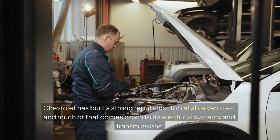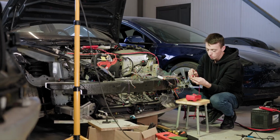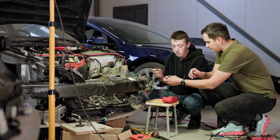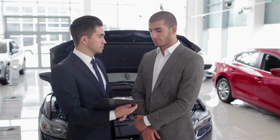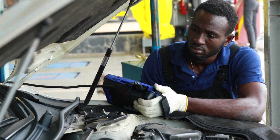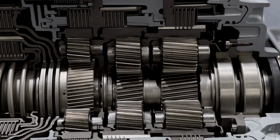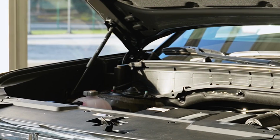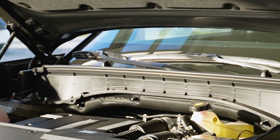Chevrolet has built a strong reputation for reliable vehicles, and much of that comes down to its electrical systems and transmissions. These components keep your car running smoothly, whether you're cruising on the highway or navigating city streets. If you own a Chevy, are thinking about buying one, or just love cars, understanding how these systems work can save you time and money. Electrical issues or transmission troubles can turn a great drive into a frustrating experience, but knowing what to look for helps. This guide breaks down key features, common problems, and simple maintenance tips to keep your Chevy in top shape. Whether you're a weekend mechanic or just want to stay informed, we'll cover what matters in clear, practical terms.